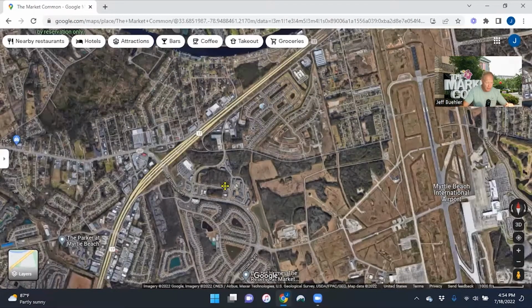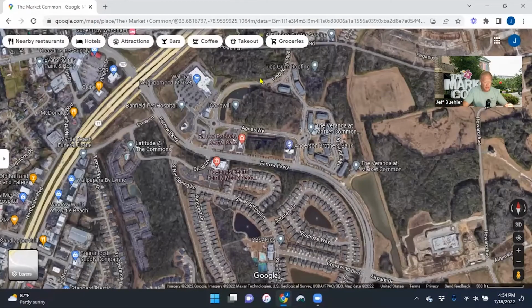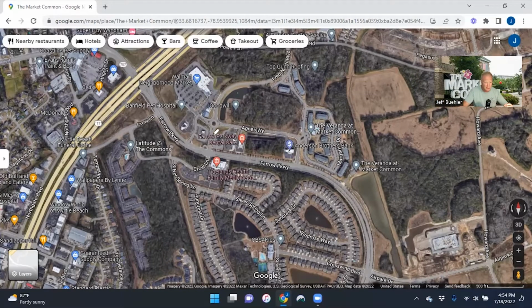So scrolling back out here along Farrow Parkway, some additional points of interest that we are going to find: you have the Tidelands Health Family Medical Center. You have a dentist's office here. You have one of the doc-in-the-boxes right here as well. So it's an urgent care, I believe. So you have a lot of different medical facilities very close by.